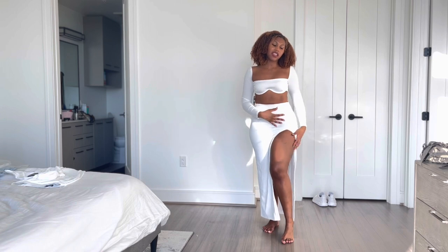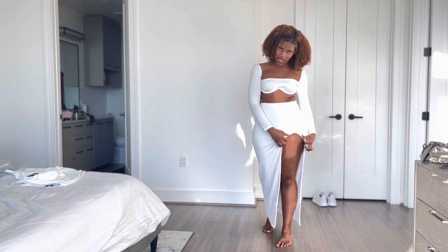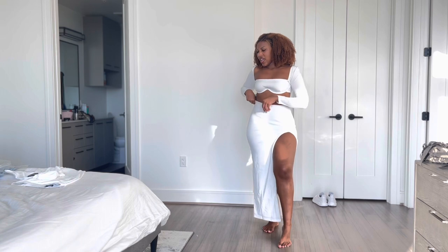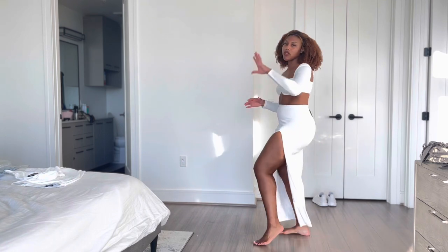But I love this skirt. The material is super, super thick, so I love that. It's very flattering with this high slit here. This was their, I think, Horizon collection. That collection is so beautiful. I wanted to buy everything, but yeah, I wasn't gonna buy everything.